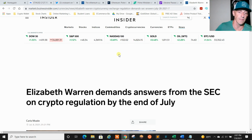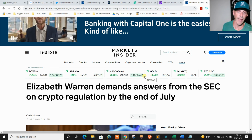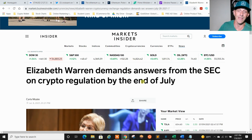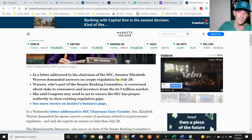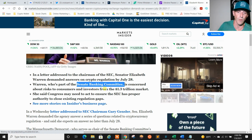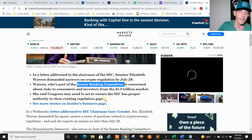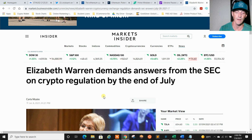And then that leads into this last piece right here. I keep telling you guys, watch the month of July. The month of July is going to be huge, and rightfully so, there's a lot going on here. Look at this. Elizabeth Warren demands answers from the SEC on crypto regulation by the end of July. In a letter addressed to the chairman of the SEC, Senator Elizabeth Warren demanded answers on crypto regulation by July 28th. Warren, who's part of the Senate Banking Committee, is concerned about risks to consumers and investors from the $1.3 trillion market. She said Congress may need to act to ensure the SEC has proper authority to close existing regulation gaps. I don't know, this is going to be interesting to see how this plays hand in hand with the SEC and XRP lawsuit case. But I have a feeling that you're going to see this somehow integrate and intertwine into what you're hearing from that lawsuit case as well.